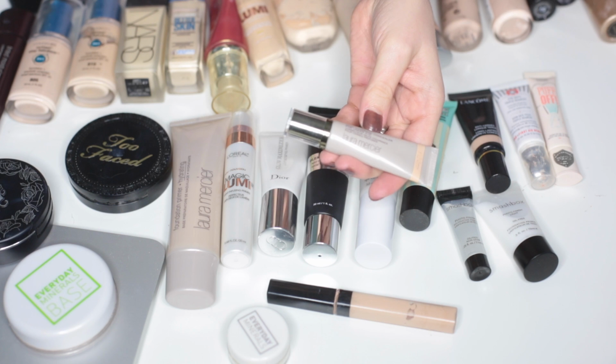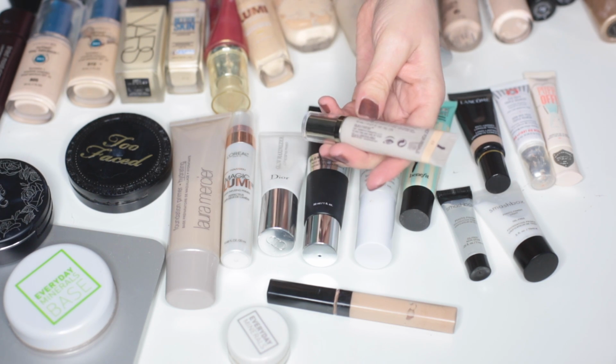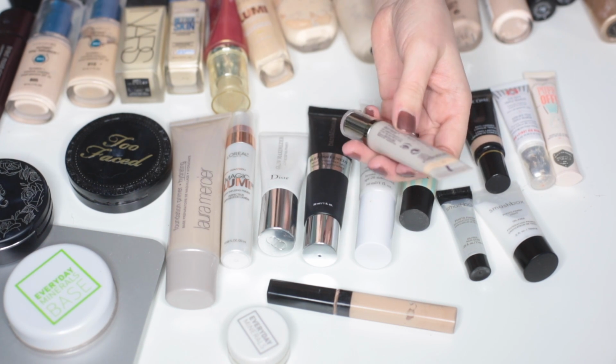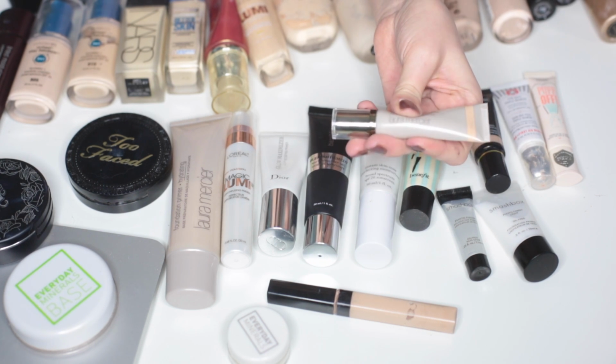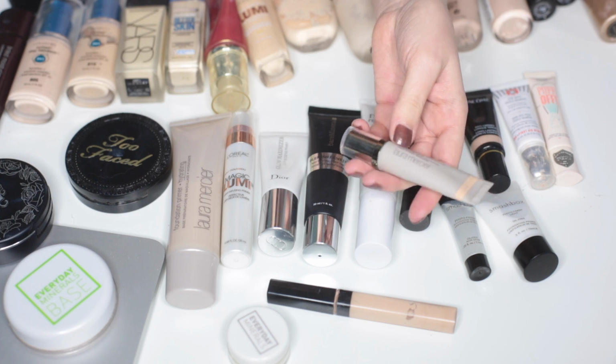This is the Laura Mercier High Coverage Under Eye Concealer, and this is in the shade 0.5. I got this in gratis twice, actually. I got it once in a shade that was too dark, and then they gave it to me again in the actual right shade. And it's just really, really thick, so I haven't found a good way to make it work, but I also haven't tried that hard, so I'm going to keep working with this.